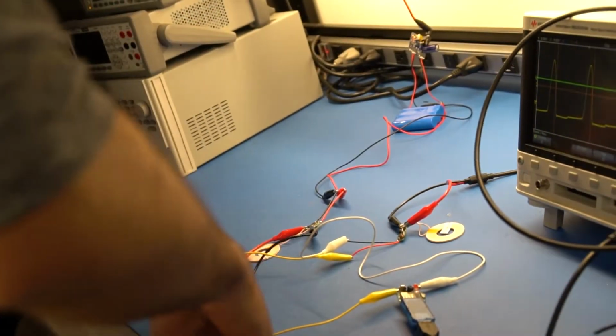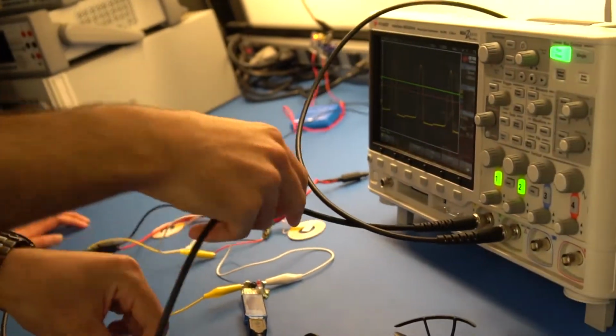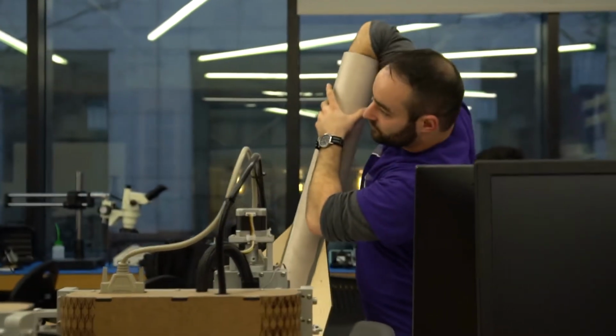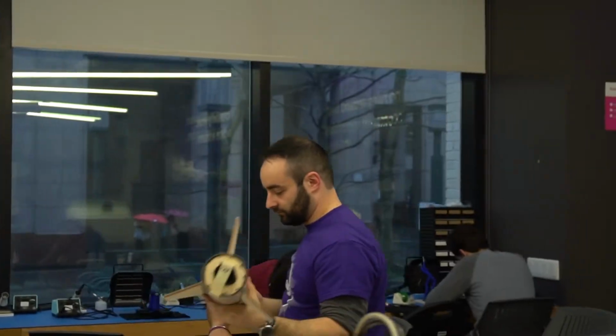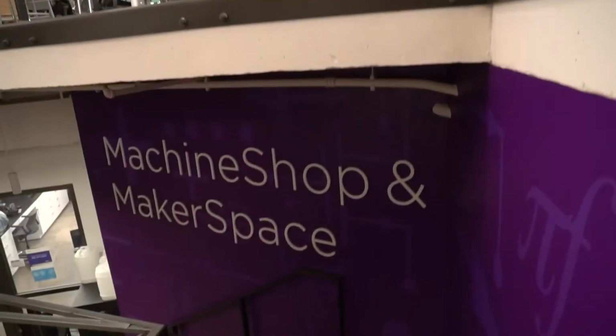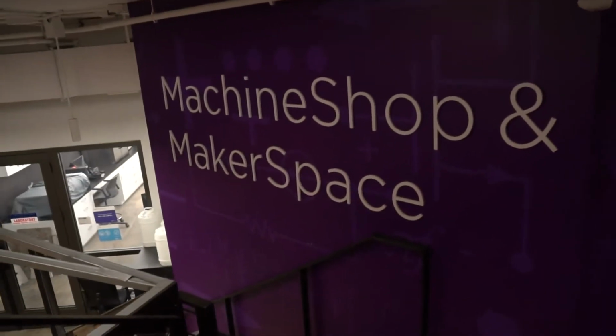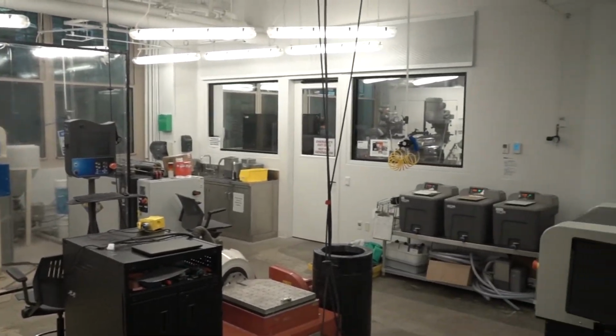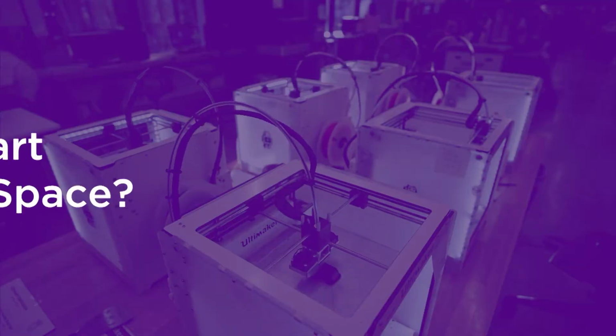This also helps with industry experience because students can see firsthand how exactly their part needs to be designed in order to properly be manufactured. We want this space to be where people collaborate and come together and think of really new ideas and implement them. We also have some advanced manufacturing equipment downstairs. So we have a CNC water jet cutter that can cut through several inches thick of pretty much any material.